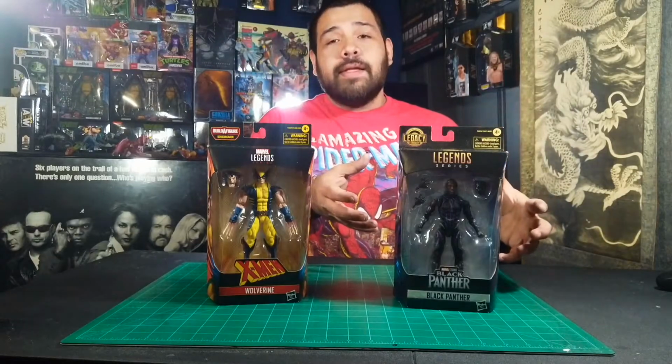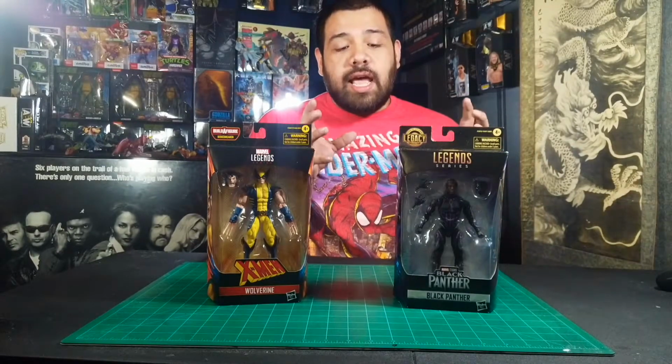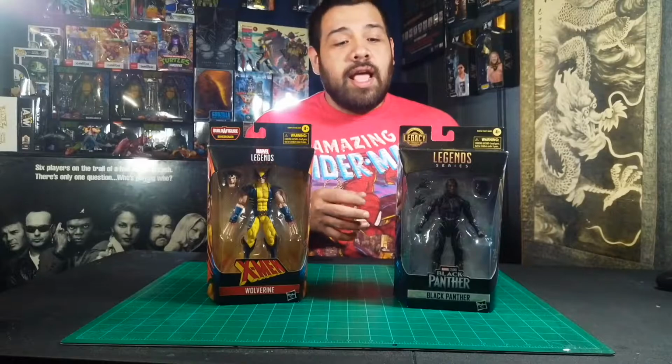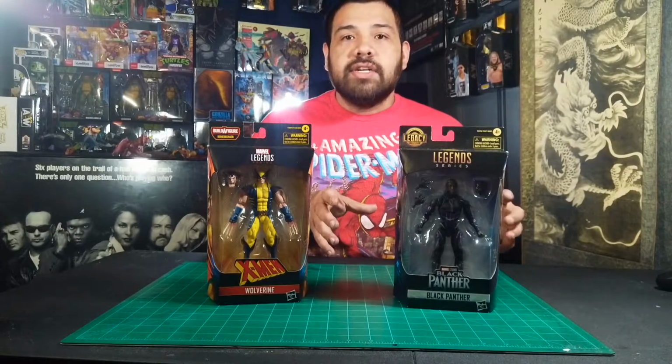And the other one that I picked up is the Black Panther, the Legacy one. And it is a really cool looking version of Black Panther. Way better than the first one that we got. The likeness looks better. There's way more detail on the armor and everything like that. And it is the only one that I really wanted out of the Legacy series that came out.